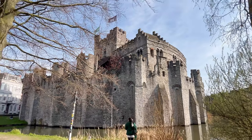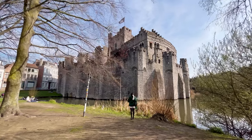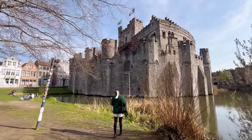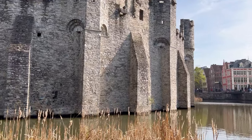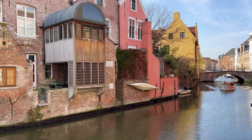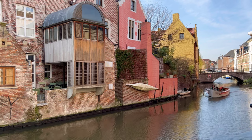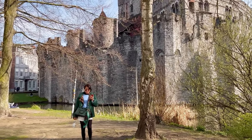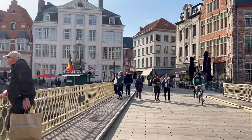With its green space, views of the castle, and opportunities for relaxation and recreation, this charming spot is a perfect corner for Instagram photos. We stayed there for almost half an hour, awestruck by quite probably the most breathtaking sight of Ghent. It was getting late and we still had to drive to our hotel, which was located at Zeebrugge Beach. Therefore, we decided to head back to our car.